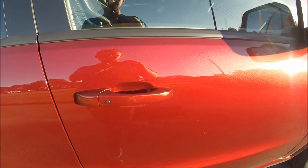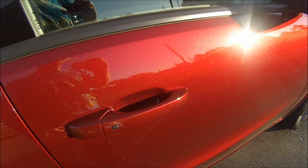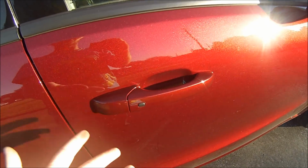Now moving along even further down the side, my vehicle does have Dodge's advanced keyless access system here, so you just touch the back of the handle with the key fob on you to unlock it, and simply hit the button on either one of the front door handles to lock it.